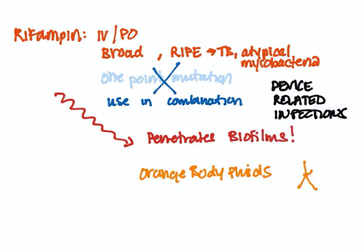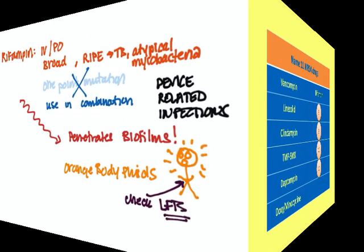For this one, you have to warn patients about their orange-colored fluids. It literally makes everything orange. It's not harmful, but it will definitely freak your patient out. You also have to monitor their liver enzymes to make sure you're not having any toxicity.